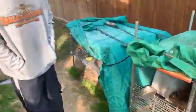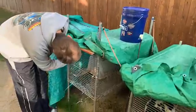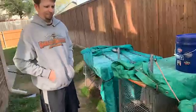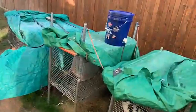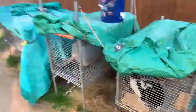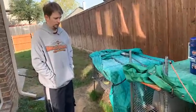So they're really enjoying this weather. Anybody who has rabbits outside knows this. They really enjoy that cooler weather, not necessarily freezing temperatures, but cool weather where it's not so hot, they get a lot more active. Right now, everybody's pretty much calm because they're stuffing their faces first thing in the morning. But you see them jumping around a lot once they finish their food.